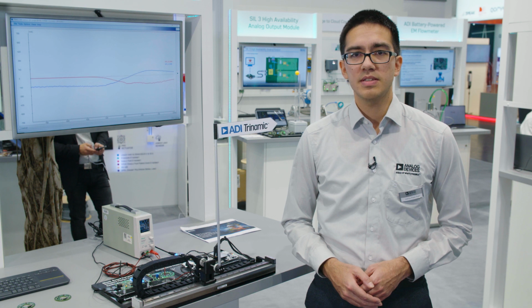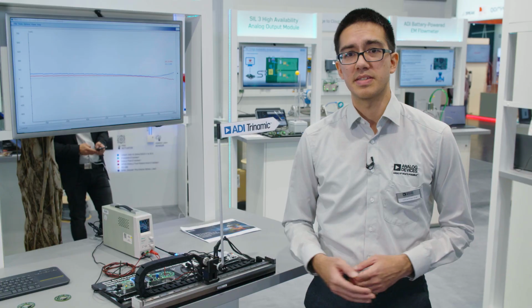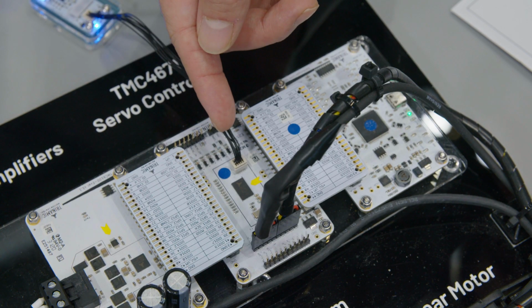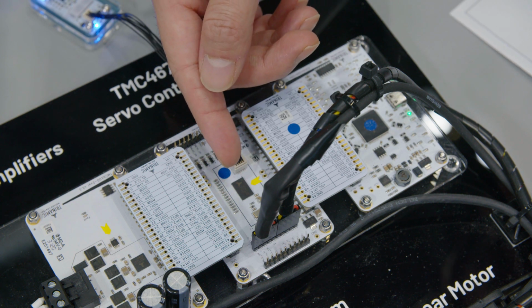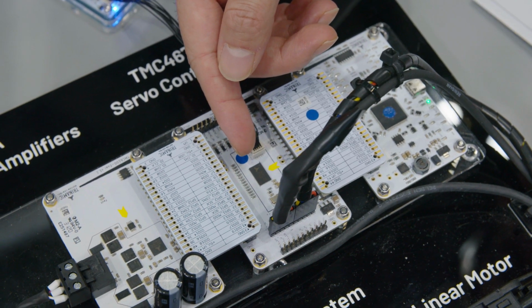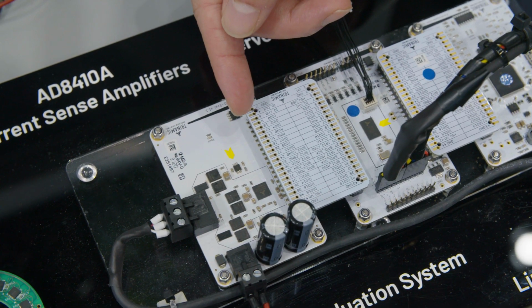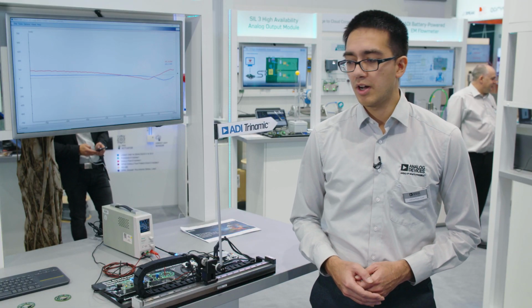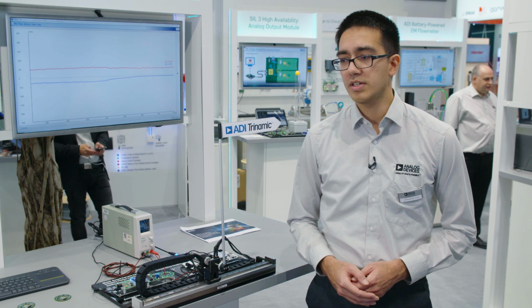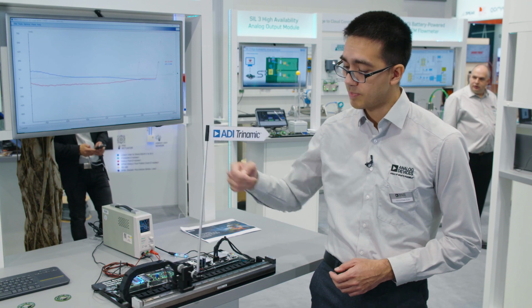So this demo shows an easy-to-implement FOC servo motion control system to maximize the energy efficiency of a motion control system. The real-time critical FOC is implemented in hardware as opposed to software in the TMC4671 servo controller. The AD8410A high bandwidth current sensors measure the current in the phase of the motors, which is required for the controller to control the torque just with the right amount to balance the pendulum, even if it is pushed.